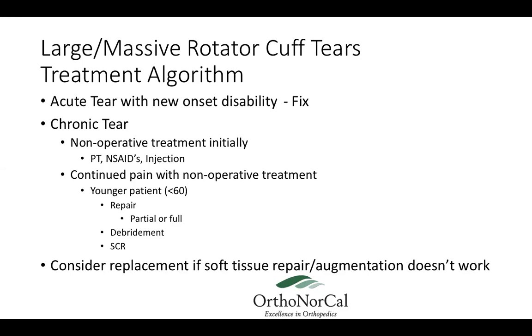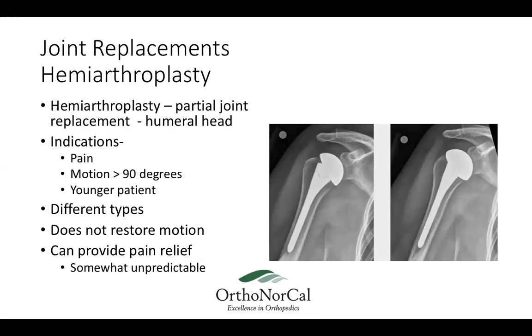And if you have continued pain with non-operative treatment, if you've got a younger patient, and we're defining younger as under 60, you'll push to do a repair, either a partial repair, which can sometimes work quite well, a full repair if you can, a cleanup, which is a debridement, or what Dr. Nuzzo was talking about with the superior capsule reconstruction. Now, if these don't work, that's when you start to consider joint replacement. So there's several different joint replacements that you can do.